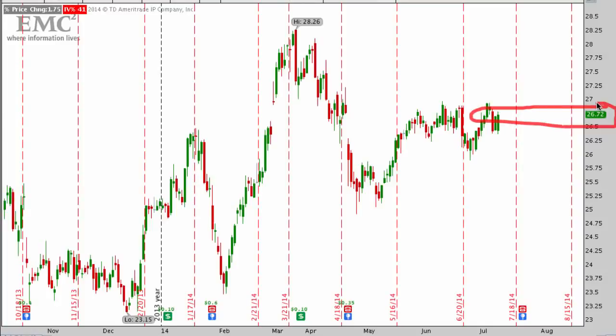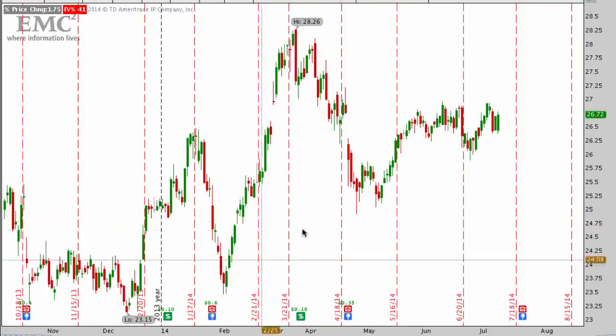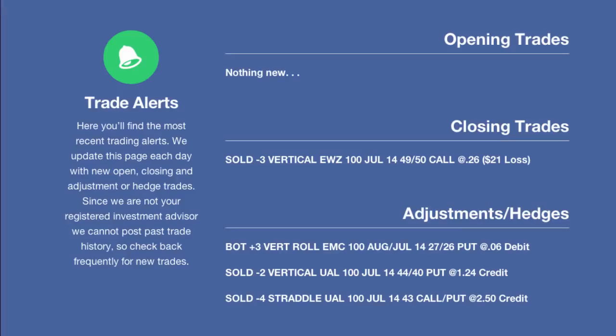And we have earnings coming up, so we still could see a move up in implied volatility, which would be really good for the position. But again, very, very cheap roll to extend our duration, extend the time that we have left in this position.